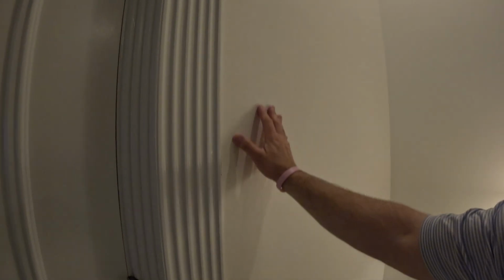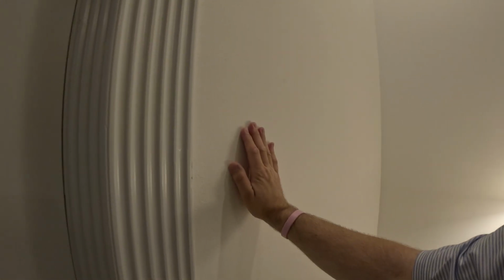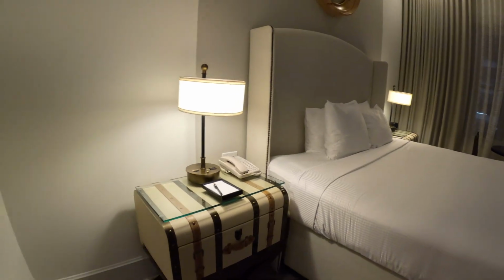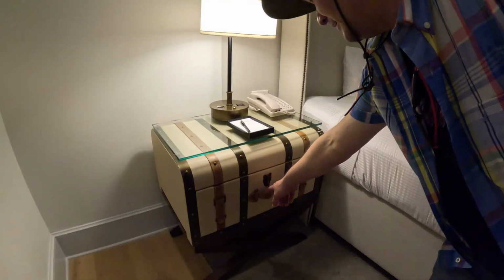It feels like plaster walls. You hear that? Yeah, it's plaster. It doesn't feel like drywall. That's nice. I'm hoping that's original. Look at this trunk. Have you ever seen a side table like this? Does it open? I'm curious. Check it out. Does it open? Wow.